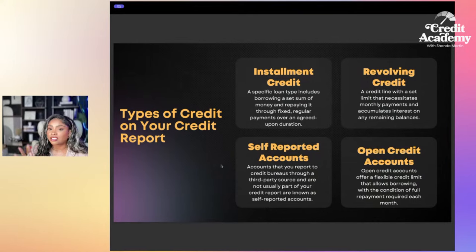Okay, so then the other account type that you're able to have on your credit report is revolving credit, which is a credit line with a set limit, and it accumulates interest on any remaining balances. So if you ever hear revolving credit, I'm referring to a credit card.